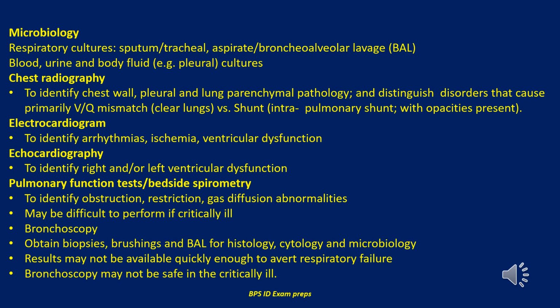Echocardiography is used to identify right and/or left ventricular dysfunction. Next we will discuss pulmonary function tests and bedside spirometry. It is used to identify obstruction, restriction, gas diffusion abnormalities. It may be difficult to perform if critically ill.